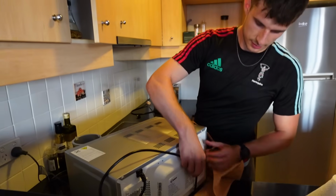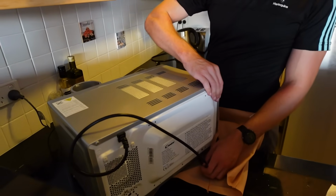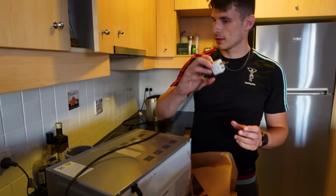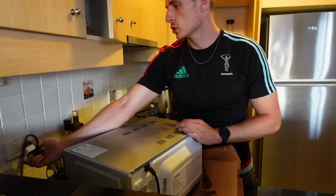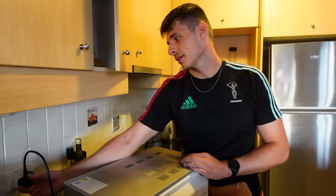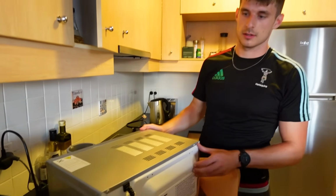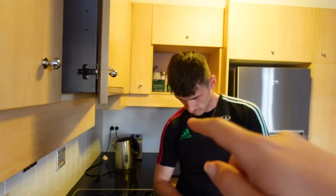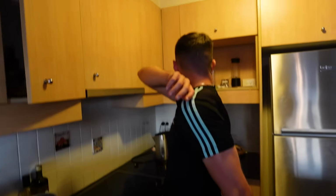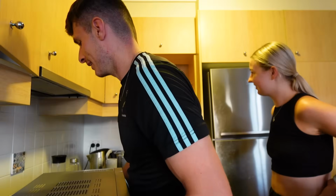Sid's just returned home with a new addition for the flat. We now have a microwave. This was also a Facebook Marketplace purchase. How much was it? £13. £13? How many dollars is that? $25. I think we need to put it up in that gap up there because that's 100% made for a microwave. And then also it's not taking up the counter space.